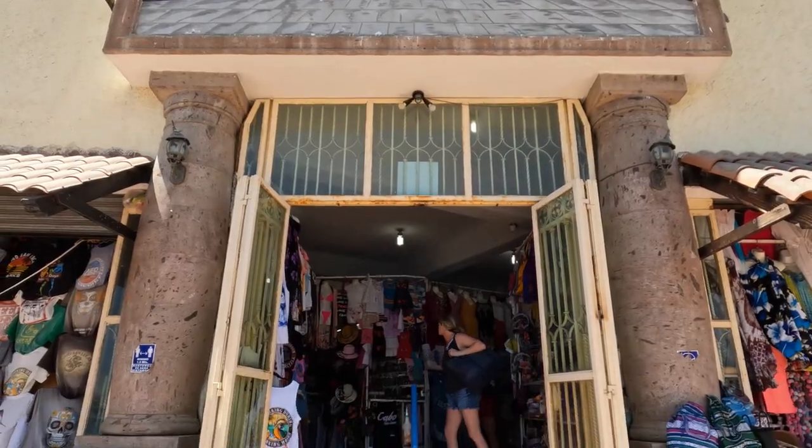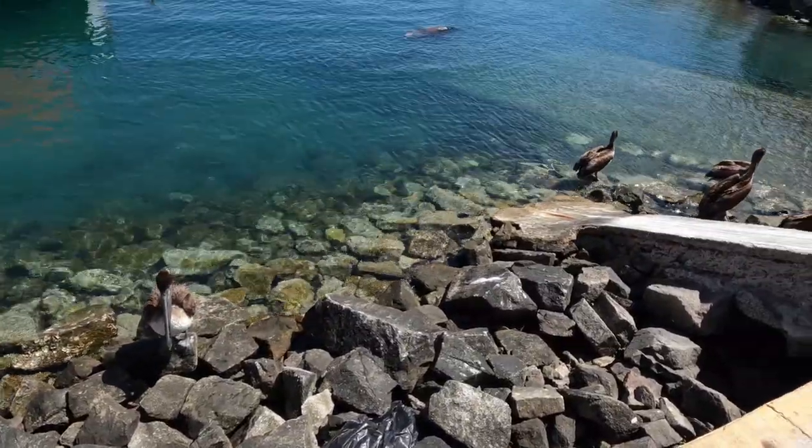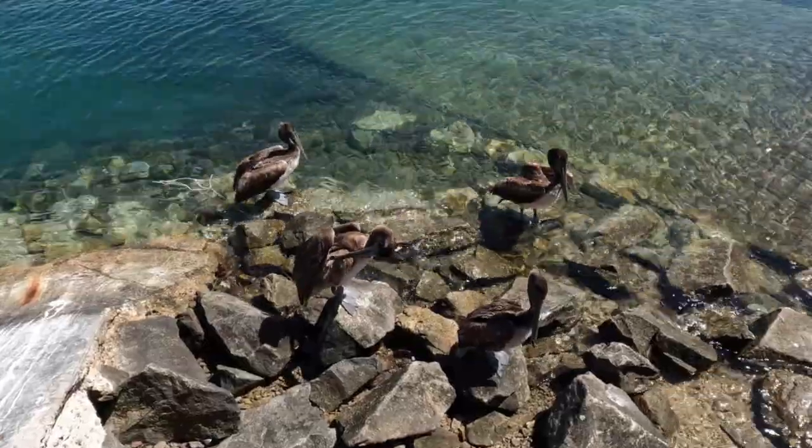All along the marina, you will come across pelicans, seals, and sea lions. Don't forget to say hi.